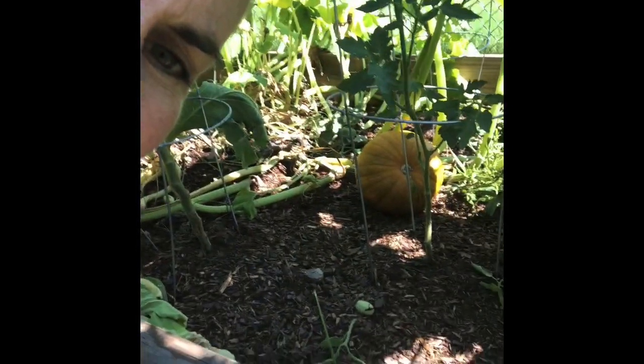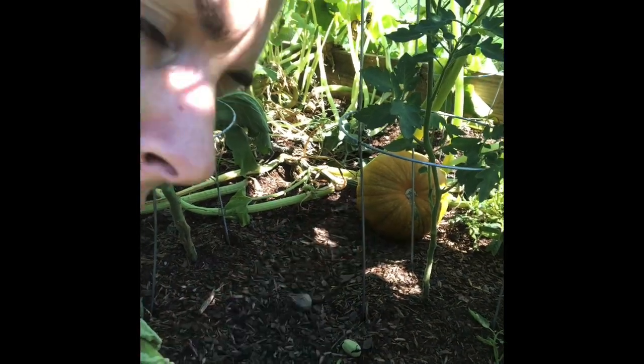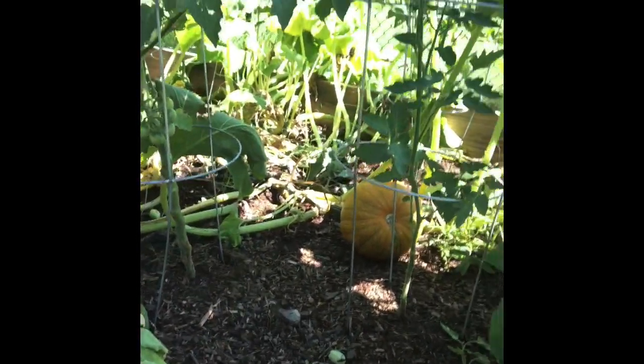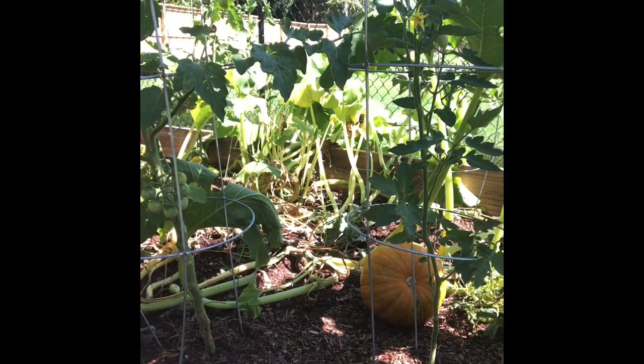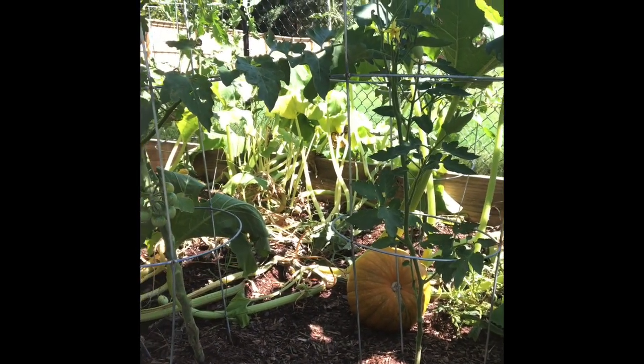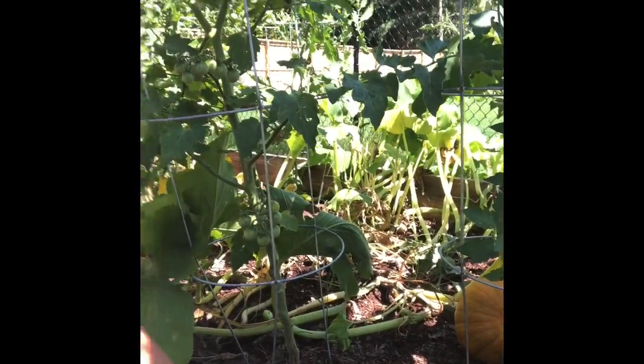Corn's growing really well. Our pumpkin is actually ripening. It's really bright out and hot out, so I'll try to make this really quick. Yep, you can see it. Our pumpkin is turning orange. Not very big, but we have a lot of female flowers still developing, so I'm hoping that we can still get a decent couple more pumpkins off of that.